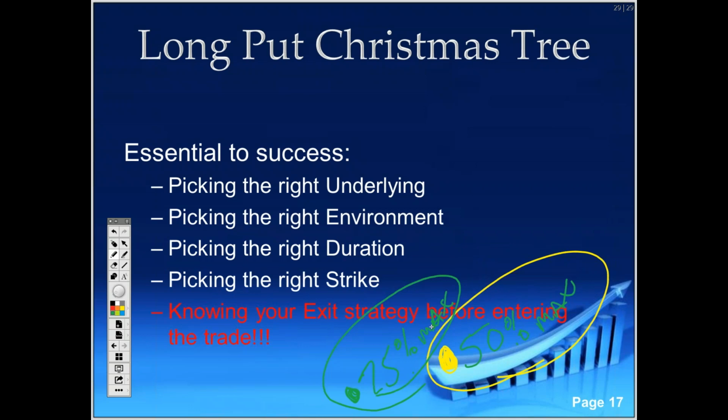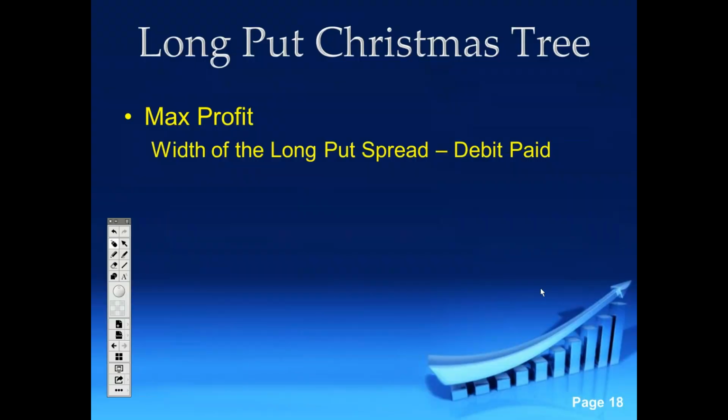So what is max profit on this? It's the width of the long put spread minus the debit paid. All right. So the width of the long put spread minus the debit paid, and we're looking at paying 25% of that. So your other three quarters is your max profit. Now, you're going to take that three quarters.